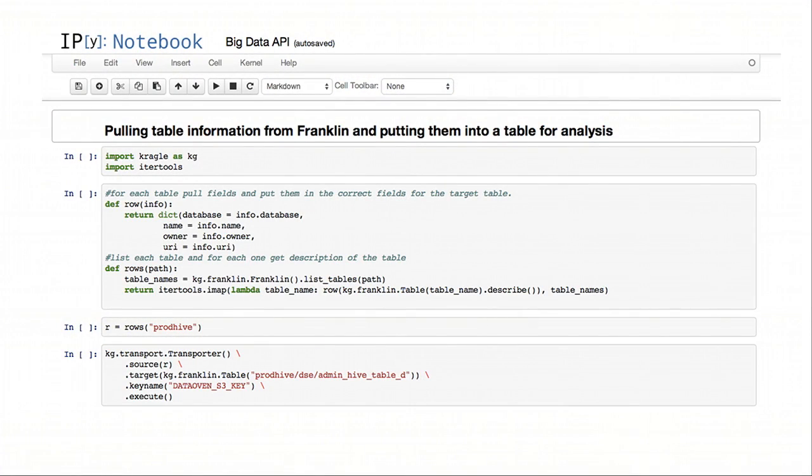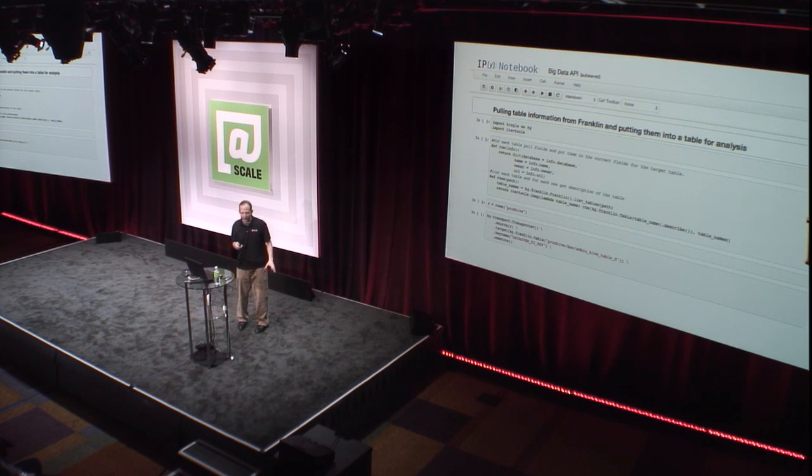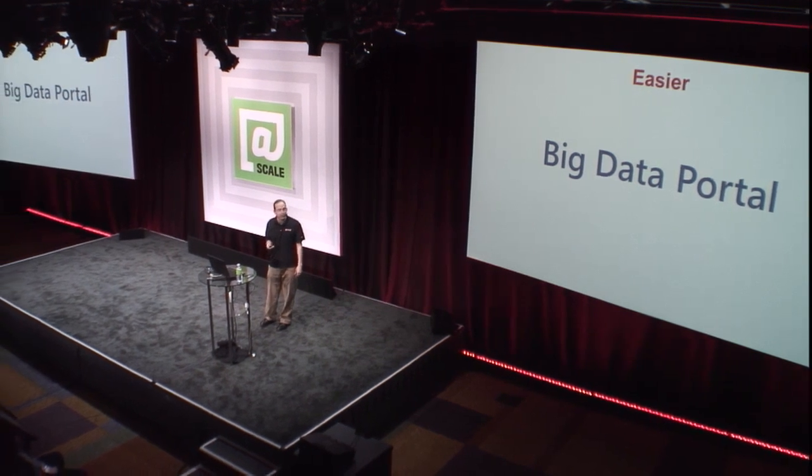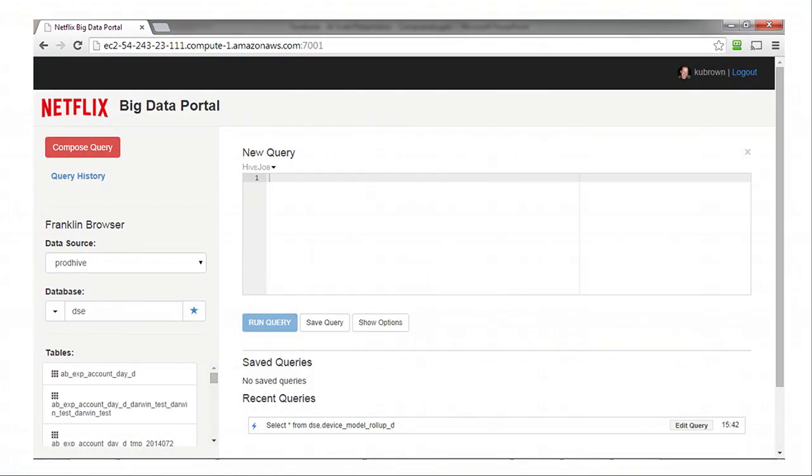Here's another example where it's interacting with Franklin code here, and then it's using Transporter to move the data from Franklin into Hive tables. So you can look at the slides online afterwards if you want to see that code. And then the culmination of this is going to be the big data portal. The first rev of it is very, very simple. It's just a query interface on top of Hive. Presto will be added to the mix.